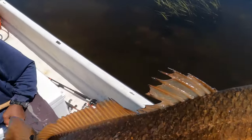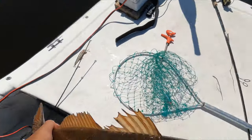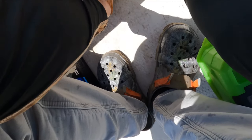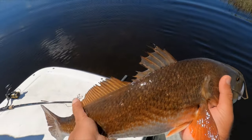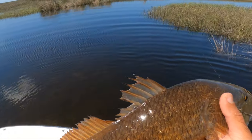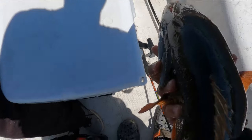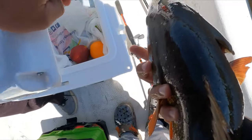Let's get a measurement on them real quick. He's a keeper. You wanna let him go? Huh? You wanna keep him? Yeah, I'm gonna eat him. All right, let's keep him. Archie wants to keep him, we'll keep him. I don't normally keep redfish, but today is a special occasion. We got Big Archie on the boat.